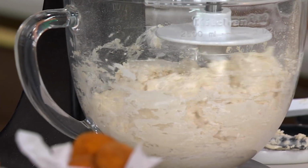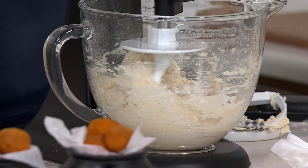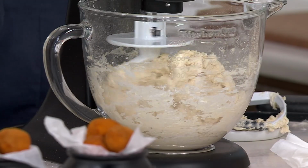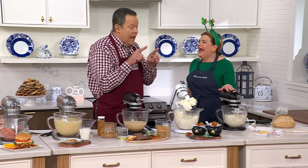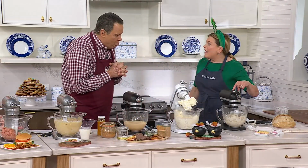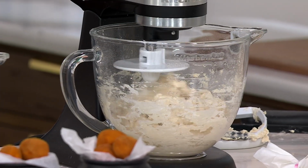Whenever you use your dough hook, you want to mix on speed 2, but you can mix for as long as you need to. You can knead, K-N-E-A-D, as much as you N-E-E-D, need. That's right. So 12 minutes, I knead my sourdough. I can walk away and go do something else.